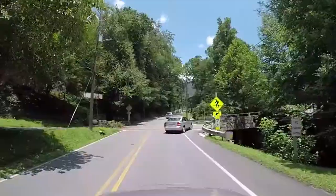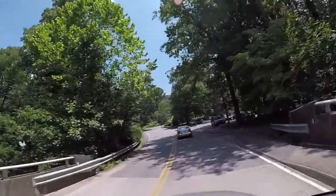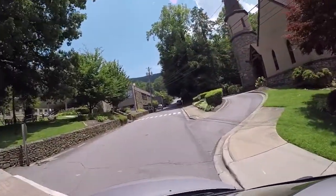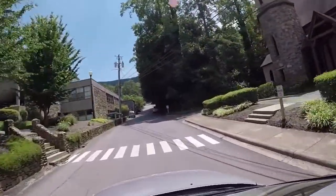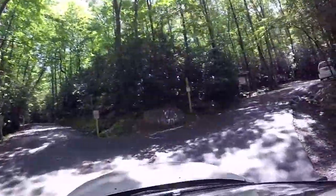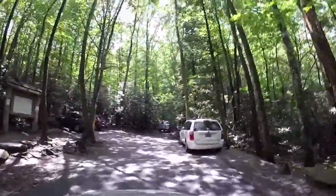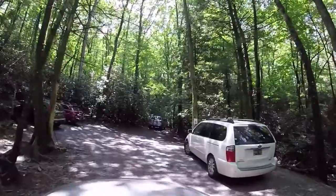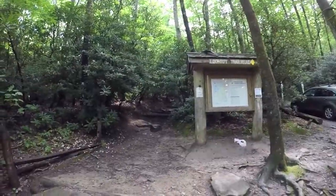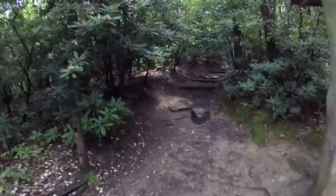Finding this trail is relatively easy, with only one turn off the main road. After this turn, drive straight until you find the gravel parking lot. Parking at the trailhead can be scarce. However, I have always been able to find a spot to park, and there is overflow parking a little bit up the road. The trailhead is located in the upper section of the parking lot.